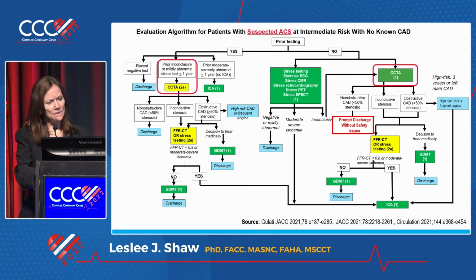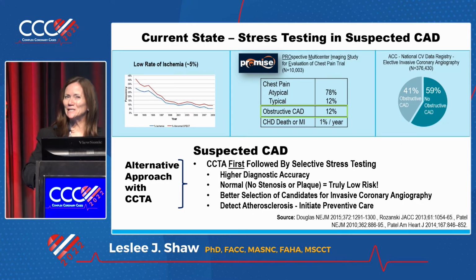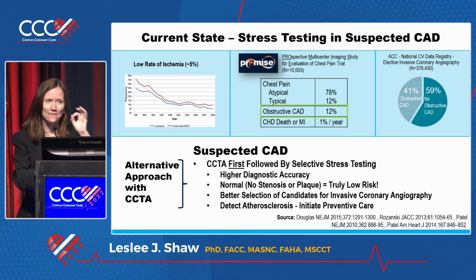Now, you can also use CTA in the patient who has had prior testing if they've had a prior inconclusive or mildly abnormal stress test within the year. Current state of stress testing. I think we've seen some illustrative cases where stress testing wasn't very helpful on those patients. Low rate of ischemia in general in the people that undergo stress testing. We've seen in my career, on average, ischemia has gone from about 40% to about 5%. And you imagine all the stress tests done in the United States, and we're seeing about a 5% rate of ischemia. The rate of obstructive disease in the symptomatic evaluation is quite low.